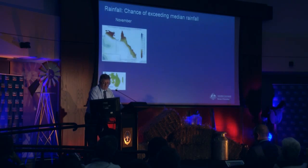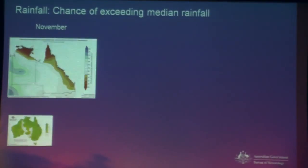What's displayed there on the left is the forecast for November in terms of rainfall and the chances of exceeding that median amount. Now, it's still brown on the coast and up the top of Cape York, and that's telling us that the chances of it raining more than average are still fairly low. But the heartening thing is that the centre of the state is looking closer to normal, and I think that's what we're seeing with these scattered storms at the moment.